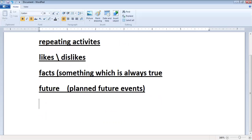For example, I have class today at 4 p.m. So it's an event. It's not my action, but it is an event, and it is also a future event. It does not happen yet. It will happen in future, but it is a planned future event. It's a kind of event that I have already planned. I know when it will start, when it will finish, so I can use present simple tense to talk about it. In short, when you talk about your future timetable, we use present simple tense. All right. Can you give me more examples, please?